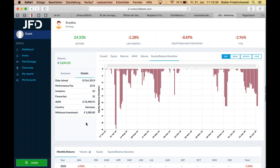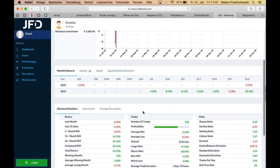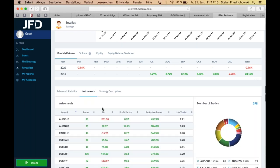For example, here the minimum invest would be 1,000 euro. And you can see that already 32 investors are following, and Angelius has total assets under management of 76K. Let's look at the monthly return table. Okay, of course, we know that the last 2 months have been negative, but the previous five were positive, close to 600 trades, a short average trade duration, just 1 day, 1.5 days, and traded instruments.